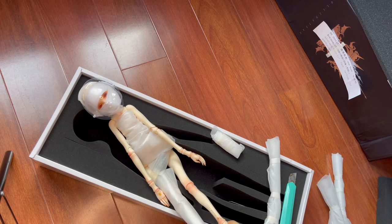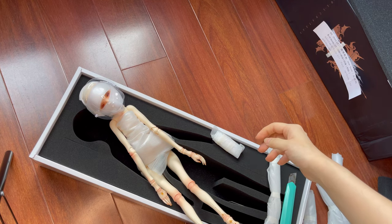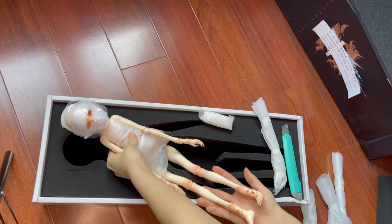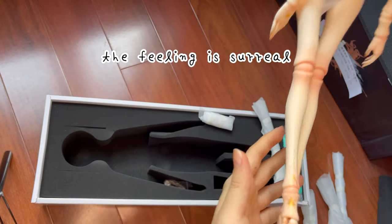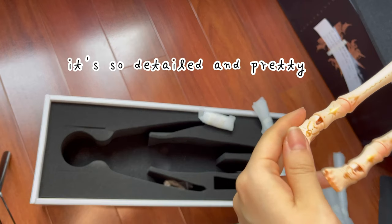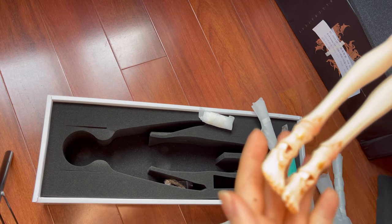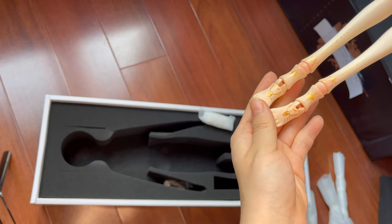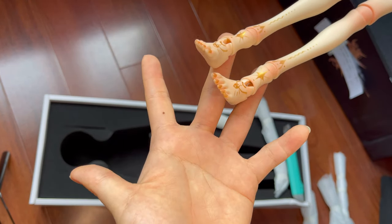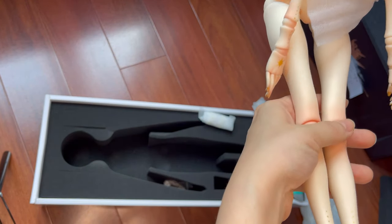Wow. It's super pretty, guys. Oh my god. I don't know what to say anymore. Wow. Look at her little feet and the little blushing on her body. Oh my god, it's so beautiful. This is exactly like the promo picture, okay? DC has lived up to their expectation. I love it. The blushing is super beautiful, guys.